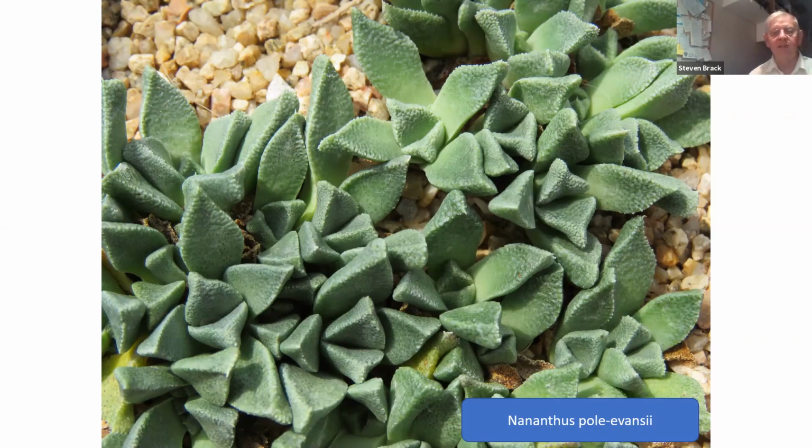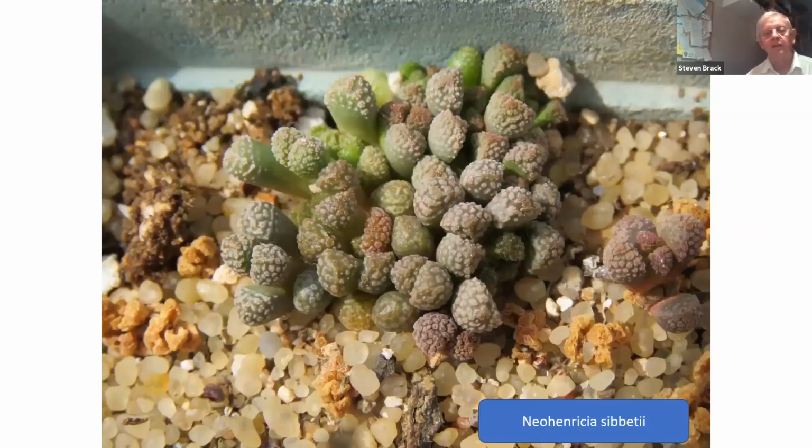So it's amazing that they can flower while it's so cold, and the flower still successfully goes through the whole process of making seeds. Here's another one that grows in the same area as Lithops lesliei. It's a real tiny plant, but it'll make a mat. Neohenricia sibbettii. They flower at night.